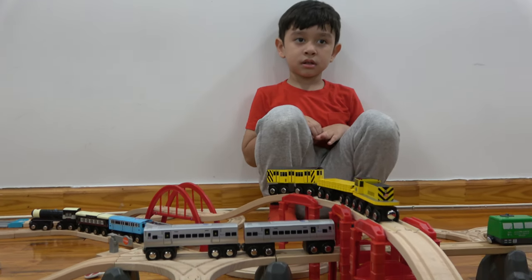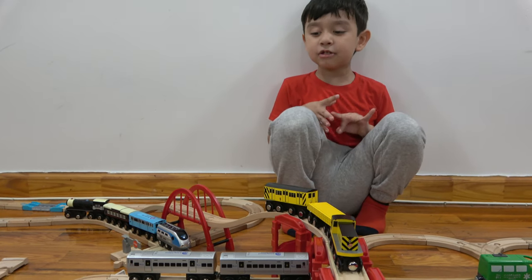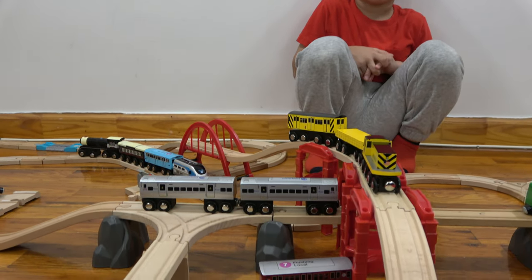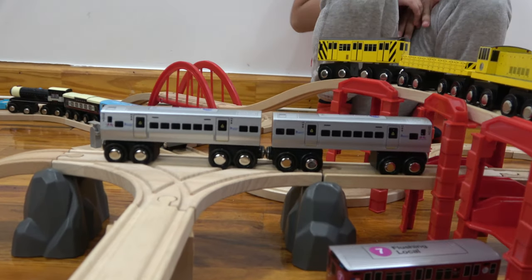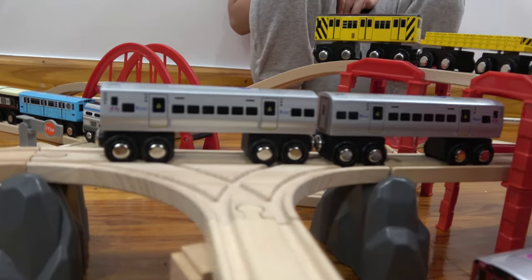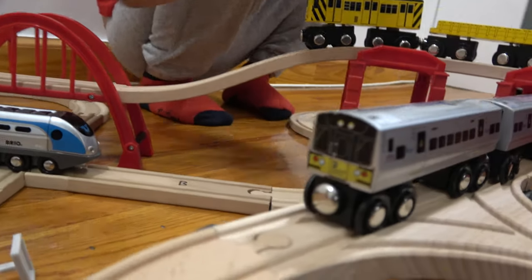Okay guys, well I hope you enjoyed this Long Island Railroad train. Johny, did you like it? Yeah, it was fun! It was so much fun and so cool. It looks just like the real one. Look at the detail. It looks very nice. And it's wooden. Look, magnets.